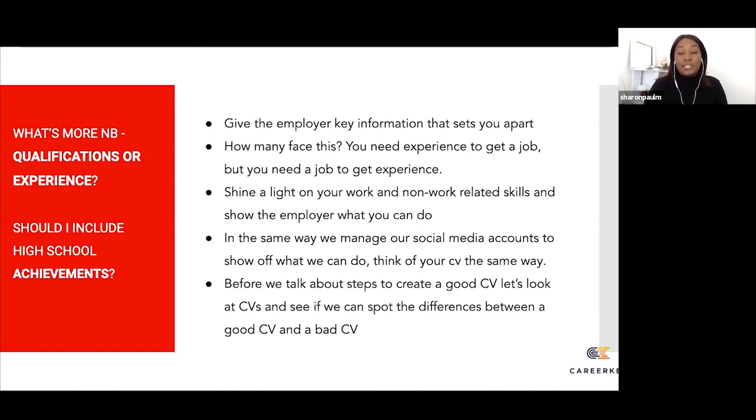So what's more important? I think both are equally important, and it really depends on where you're at in terms of your academic career as well as your working career. If you only have qualifications and don't have experience yet, I would shed a light on the qualifications, definitely. The subjects where you performed extremely well at school, I would highlight that.